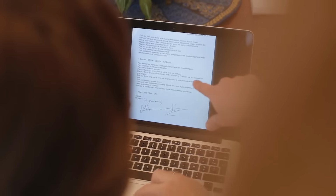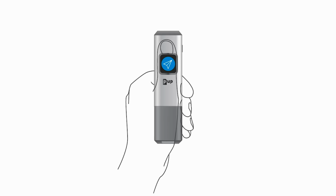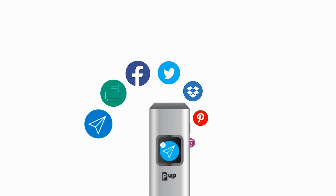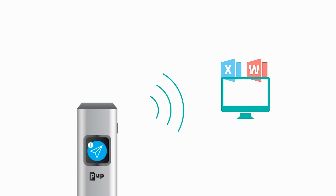The Pup will bring you new creative scenarios every day, so you can stay up to date with your favorite networks. Facebook, Pinterest, Instagram. They can all be reached in one click. It will even help you import your documents into Word and Excel.